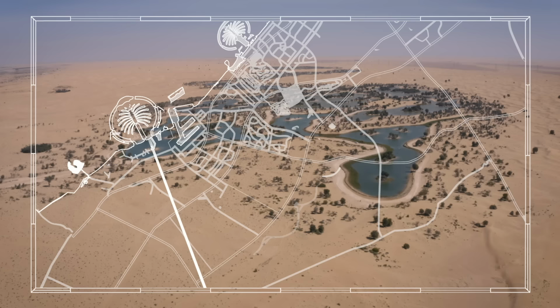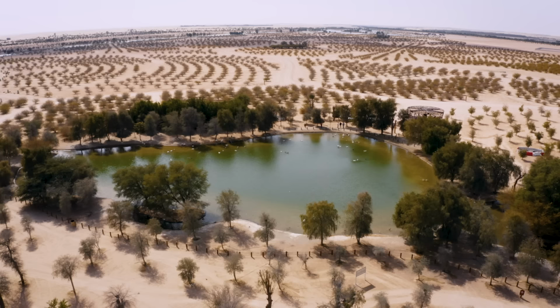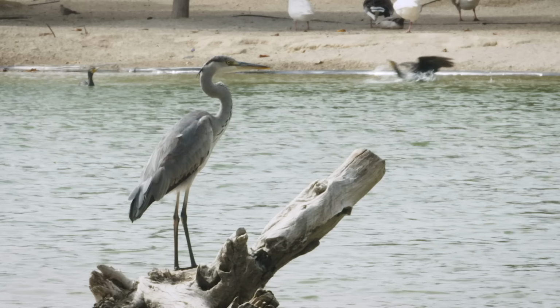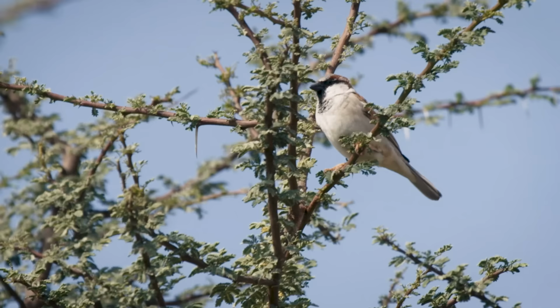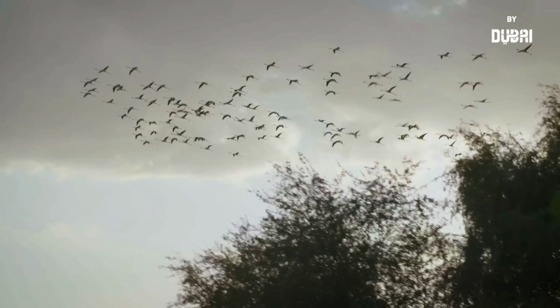Next, we head into the desert to discover diverse wildlife that thrives in one of the largest conservation reserves in the region. Only half an hour from Dubai and spanning more than 40 hectares of tranquil desert shrubland and wetlands, the Al Marmoum Reserve is home to over 200 species of native birds.